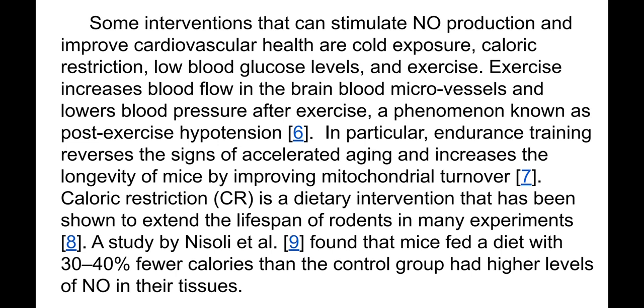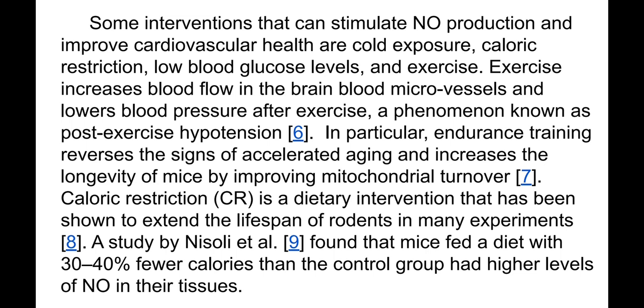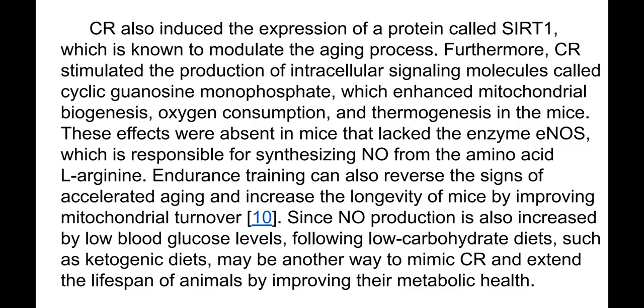A study, reference 9, by the author Nisoli et al. found that mice fed a diet with 30-40% fewer calories than the control group had higher levels of nitric oxide in their tissues. But again, the ketogenic diet mimics calorie restriction, so it is very recommended to follow a ketogenic diet instead of high carbohydrate diets. So cold exposure, yeah, very healthy. If you can use it, do it.